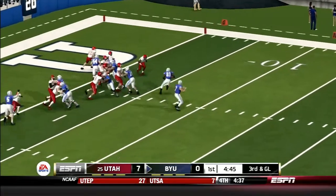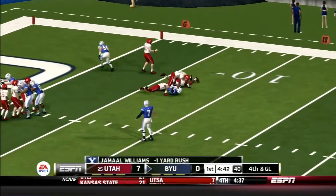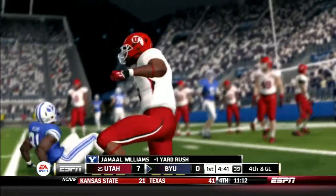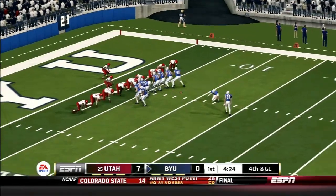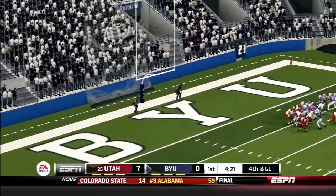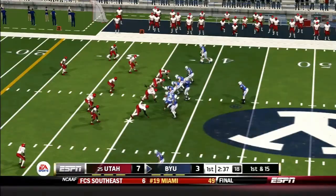Here's Taysom Hill, gives to Jamal Williams on the right side, and Williams is stacked up. Brings up 4th down, and BYU will have to attempt a chip shot field goal, which they make, cutting the score to 7-3.